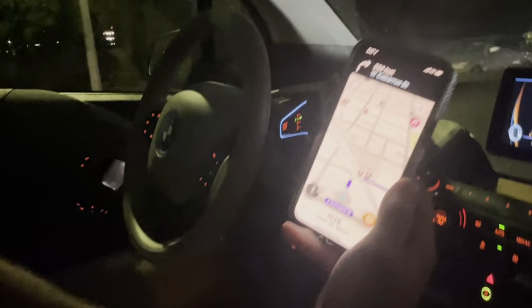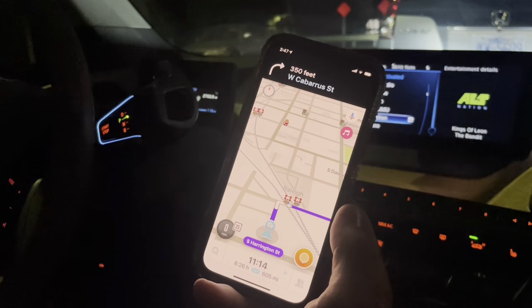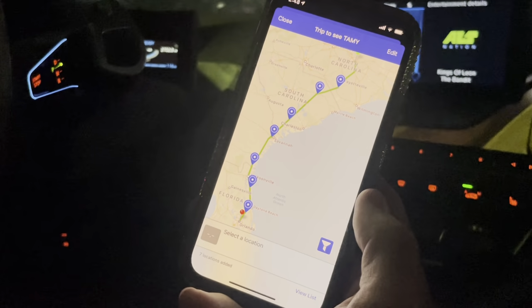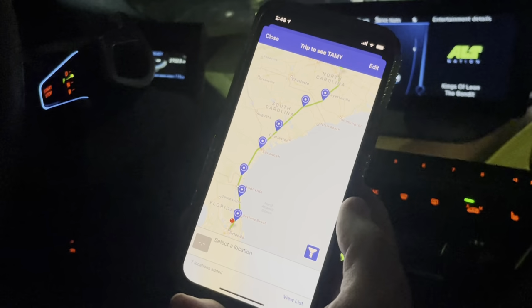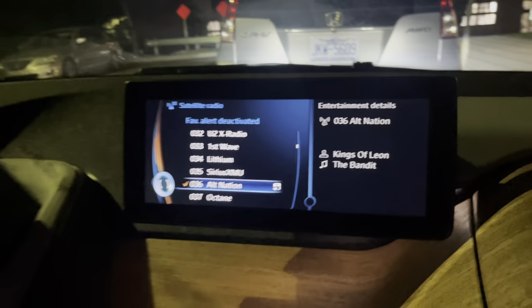On Waze here, we've got 8 hours, 26 minutes, 605 miles to Orlando from Raleigh, North Carolina. And I've got our PlugShare mapped out, all level 3 charging stations. We're hoping that within 30 minutes of each stop, we can get at least 80% plus. And we will be operating in Eco Plus or Eco Pro mode, which should give us hopefully 100 miles on 80% charge, 123 miles to what it's showing right now.